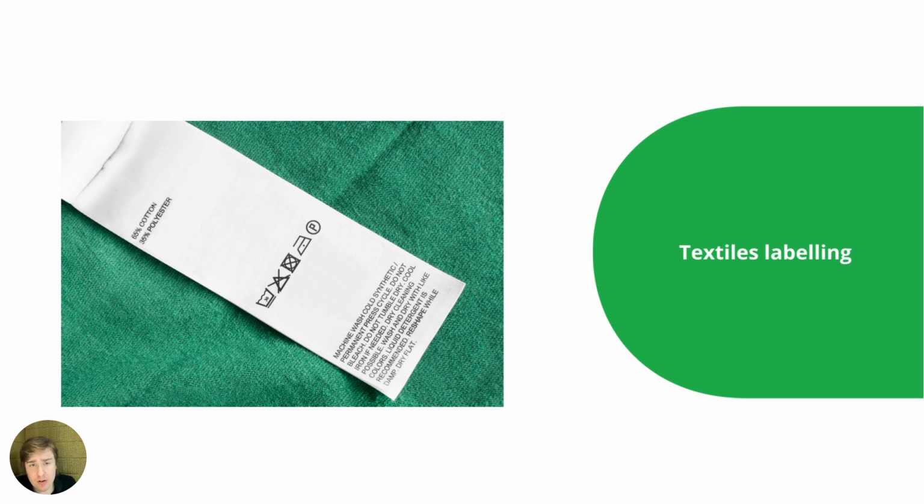All right, let's move on then. So now we have textiles labeling requirements, which is referring to one of these care labels you can see here on the left.